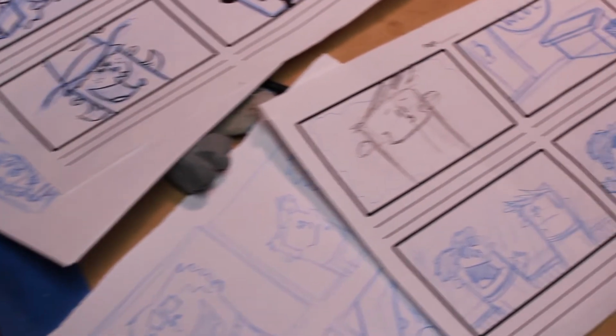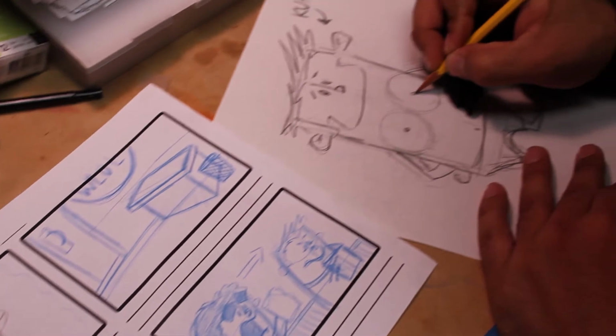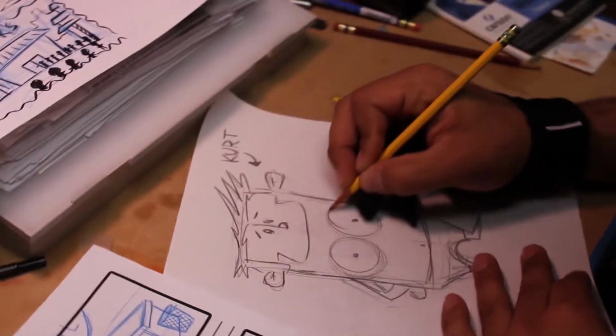Next up is storyboards. Now, these are the blueprints on how the animation is going to go. This is where I figure out timing. I figure out where jokes are going to land. I figure out basically how the whole show is going to play out.